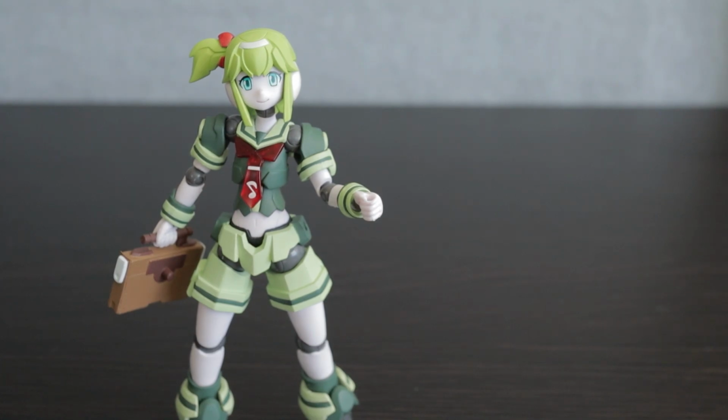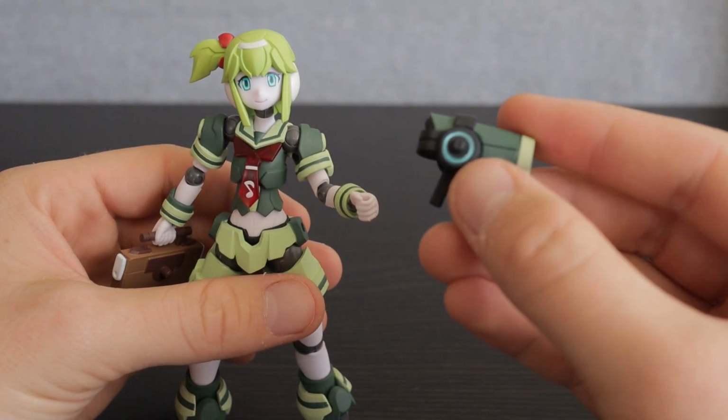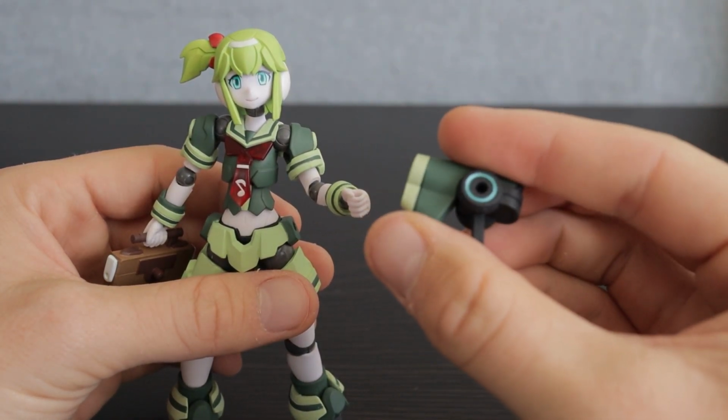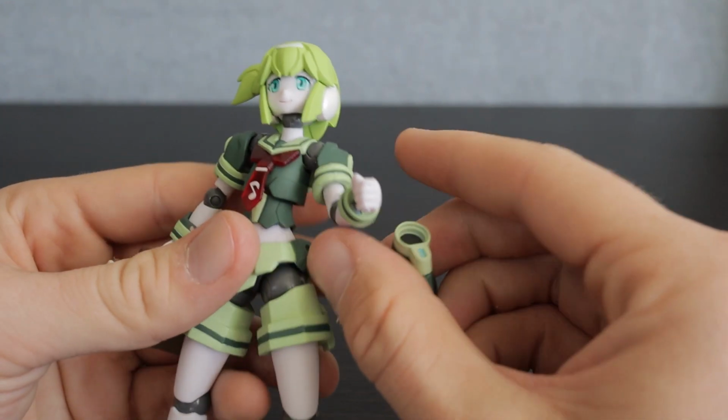I have another open accessory fist. What else could I hold? Well, Eimie, I'm glad you asked. Let's go ahead and give you a gun. Yeah, I'm not quite sure why, but every school student needs a nice little blaster, right? This thing can be plugged right into her hand, or additionally, it has a peg and it can plug in on her waist as well.